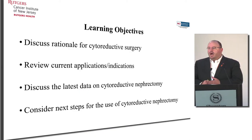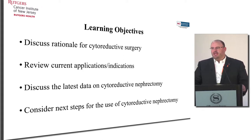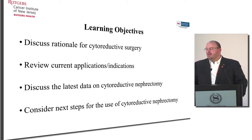Learning objectives. Where's the AL West? I don't think it's been decided yet. We're that good. We're way ahead.